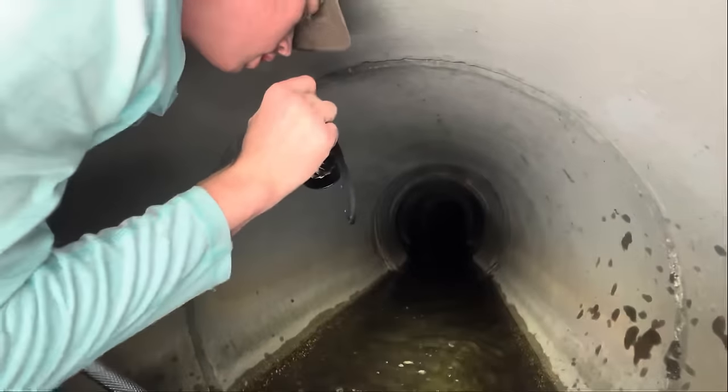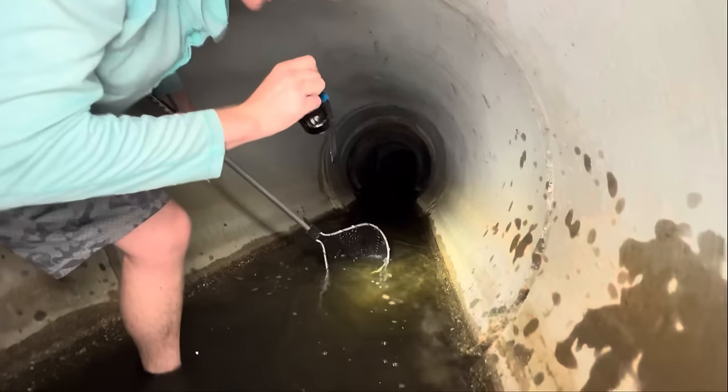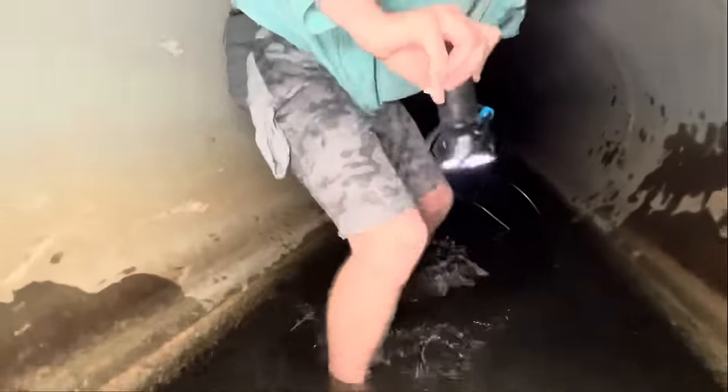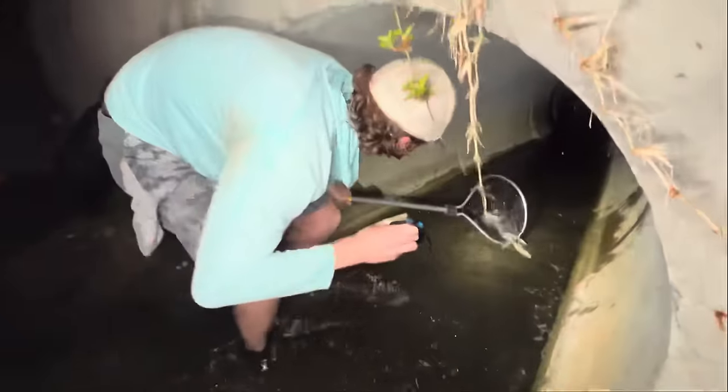What kind of snake is that? You see it? Come here. Oh no, where'd it go? Dude, this is scary. I got him. Okay, I'm getting out. I got him. I caught a snake already.